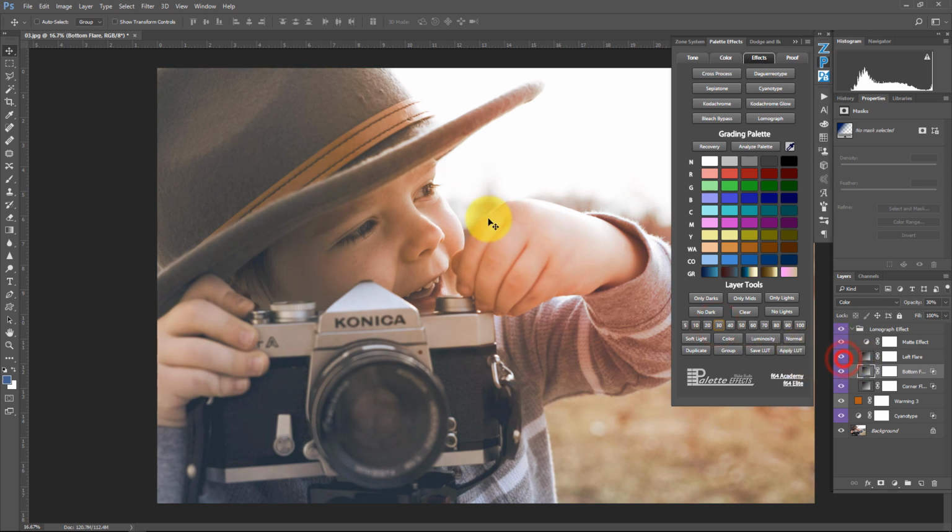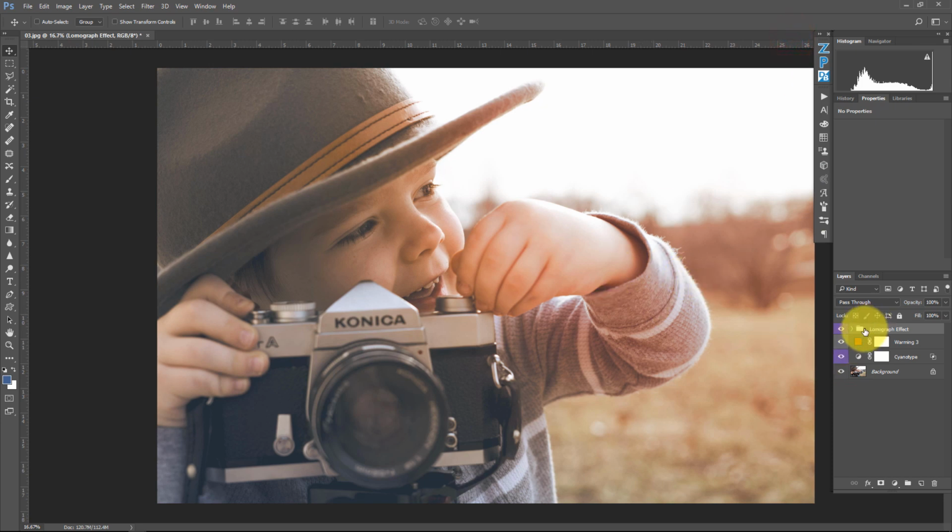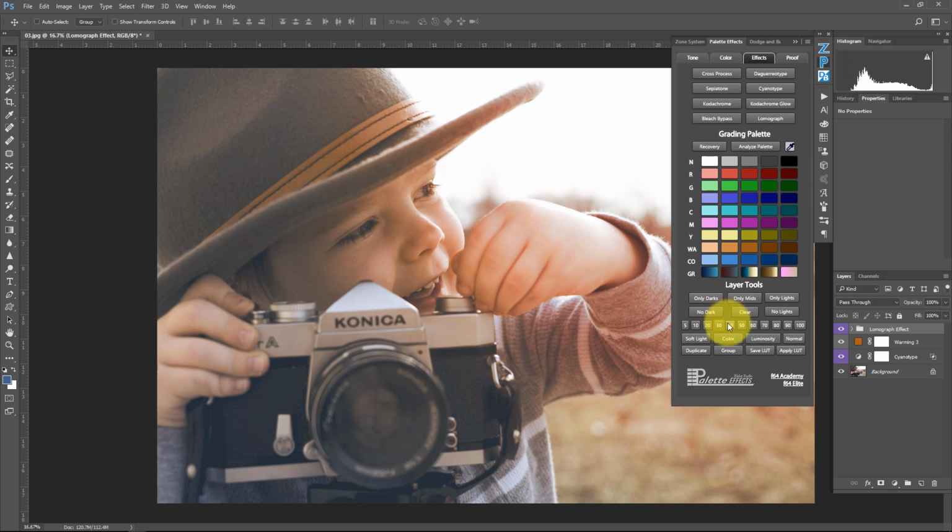And then we have a left flare along the left-hand side. Now, the really cool thing about all of this is that you see that these effects now very quickly made a nice kind of vintage style look to my photograph that might be a little harsh on the Lomograph side, but again, just drop the opacity down to, I don't know, 60%. You can even do the percentage on the whole folder like that. So that looks really good.